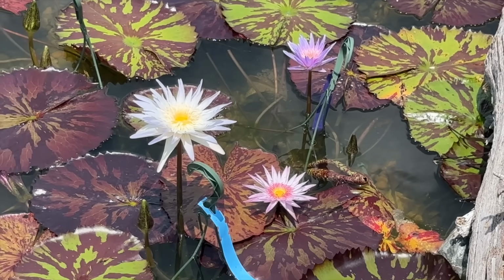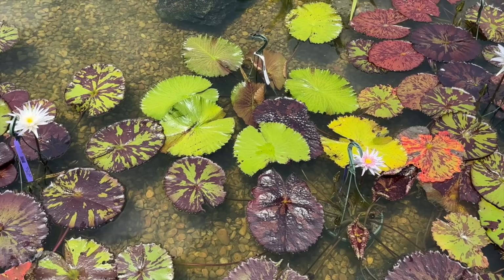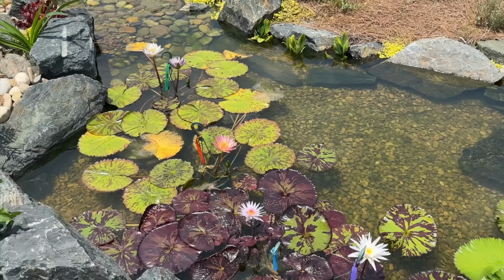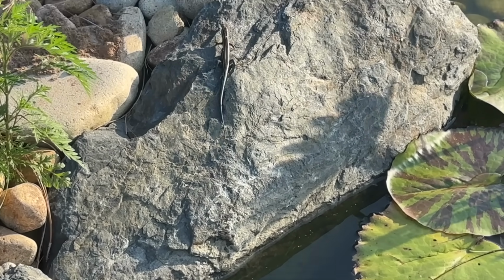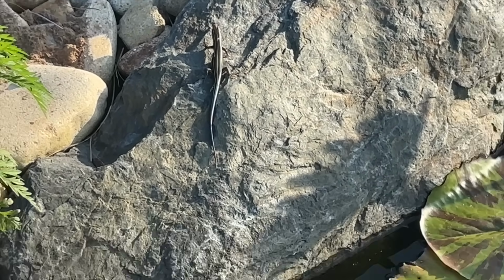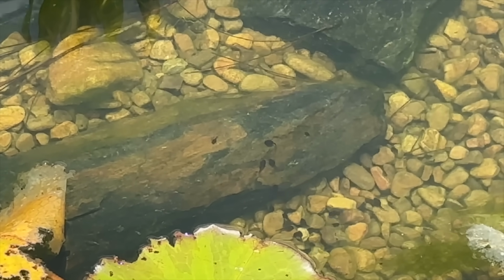I love the blooms on them, and they purposely sent some that bloom during the daytime hours, and they also sent some that bloom at night. That's why I'm thinking about putting a few more bass up here in this area. They should be protected from all the predators and have plenty of cover in those lilies. And we'll even have some snacks. You can see we got plenty of tadpoles.